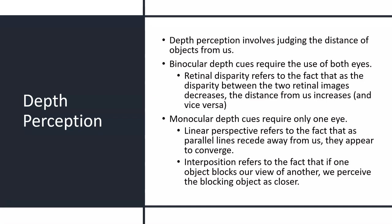There's also interposition, which refers to the idea that if one object blocks our view of another, we perceive the blocking object to be closer to us than the object that it is basically in front of.